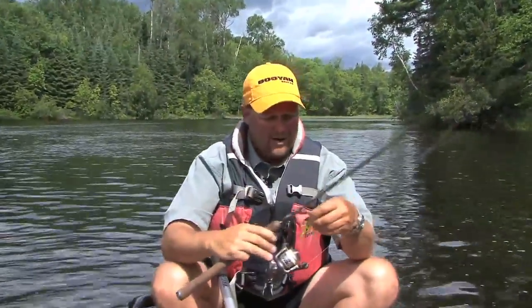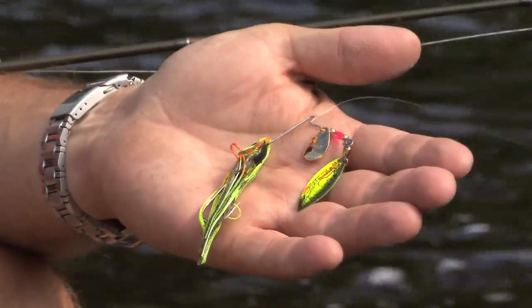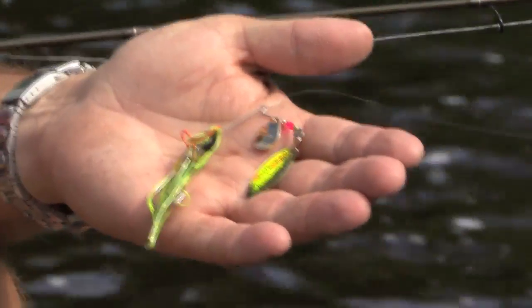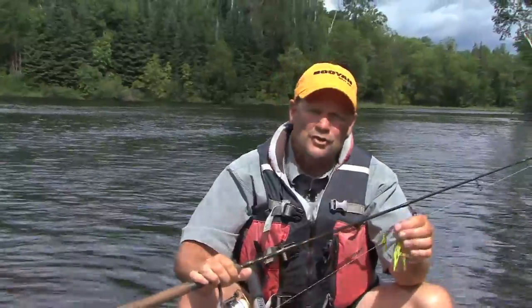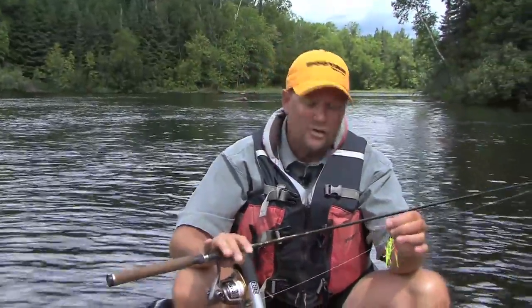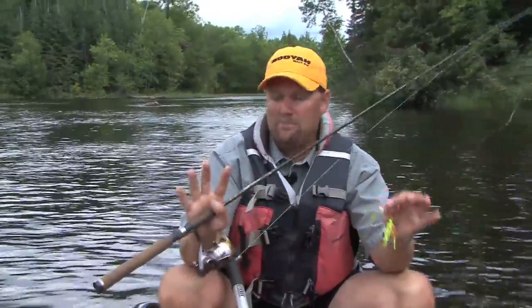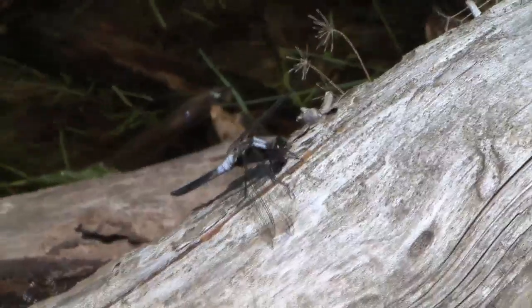And what I'm casting here is a Booyah Pond Magic spinnerbait. And boy, I think this was just custom made for small rivers in June. I tell you, it'll catch fish all year long, but the bait fish are all smaller in June. When we're earlier in the year, they're still chasing smaller bait fish. The other thing that's going on is we've got a bug hatch going on. The first one of the year, it's a dragonfly hatch.